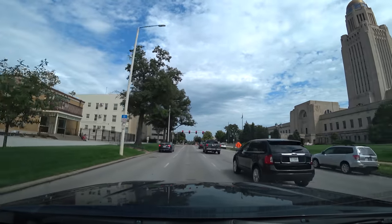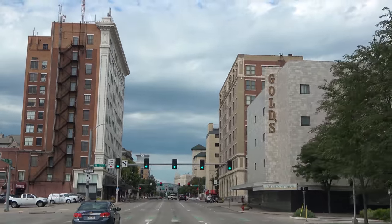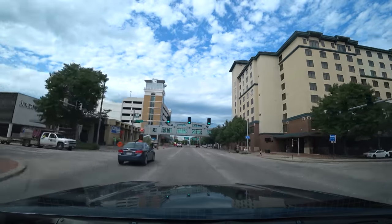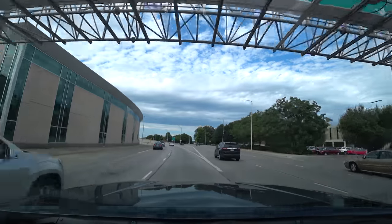By the way, we totally missed the statue of Lincoln on the one side of the Capitol building we didn't see, and of course, to say that we visited Lincoln would be a stretch. We just came, saw the Capitol, and left. At least we saw something. Now, let's go to Omaha.